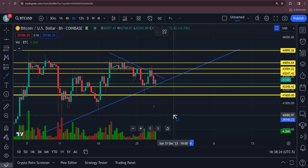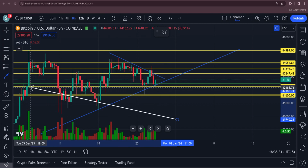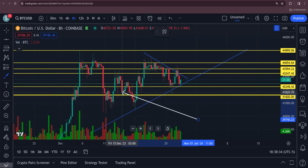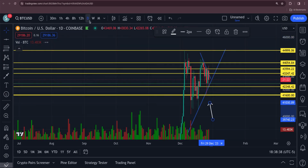Let me point this out to you. Right here it was support. Back through here it was a support area. Back here it was resistance, and you can go the whole way back through here. Let me put this on a daily. You can see it much better.